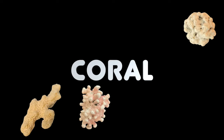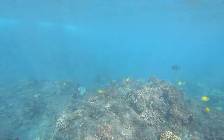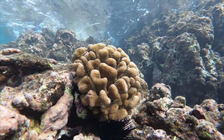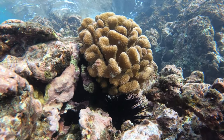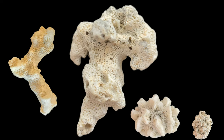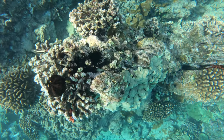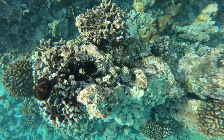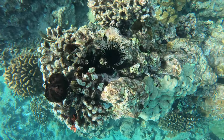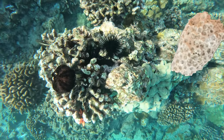The last kind of shell we might find at the beach is called coral. When it's alive, coral can actually look like a rock or a plant. But when it dies, it looks much more like a white rock or a funny shaped shell. Here we have some sea urchins, which are echinoderms, living on a coral. The sea urchins are the black ones, the coral are the lighter colors. Corals look like plants when they're alive, and what's left behind are white shells.